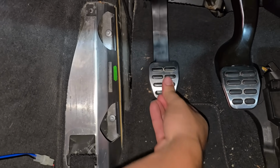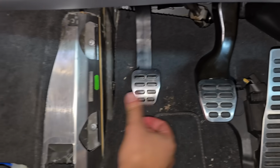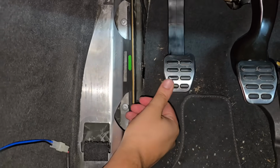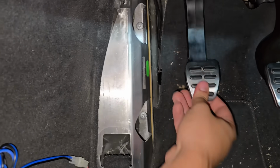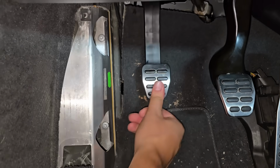You can feel it right in here. Look at that, it's coming back a little bit. We still got a good ways to go, but we're getting some pressure. We're getting a clutch back here. Oh my goodness, do we have a clutch back? I think we got a clutch. All right, we've got a clutch and we've got some clutch pressure.